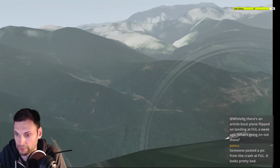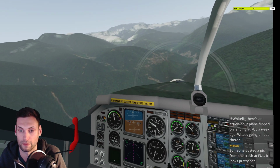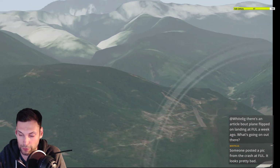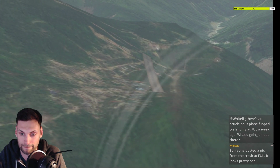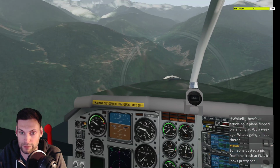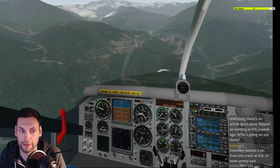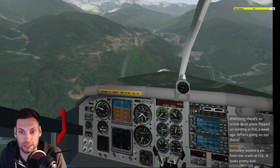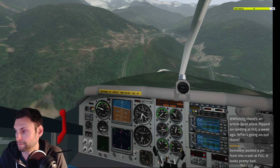Oh, there we go. Runway is right there. It's actually not bad. Might be able to go straight in. Look at how nice, dude, I bet this thing is super gorgeous in real life. Holy crap, look at that. Right in this little village here. That's pretty cool. Yeah, who knows? When it catches on fire, that's usually not a good sign. But we'll see.